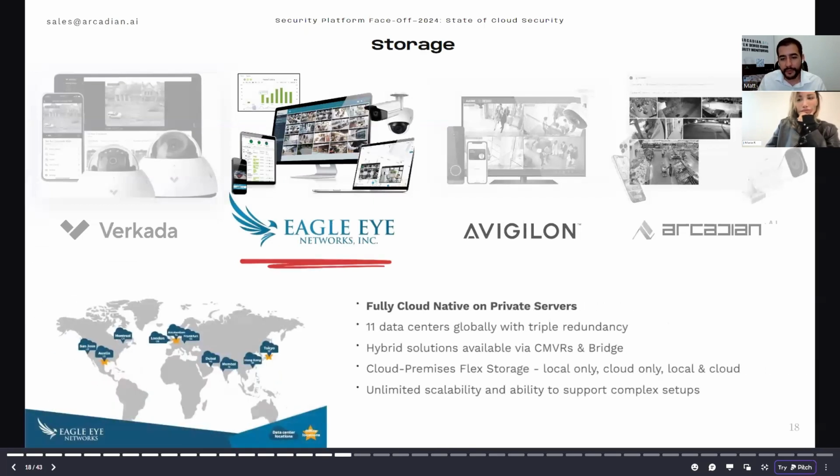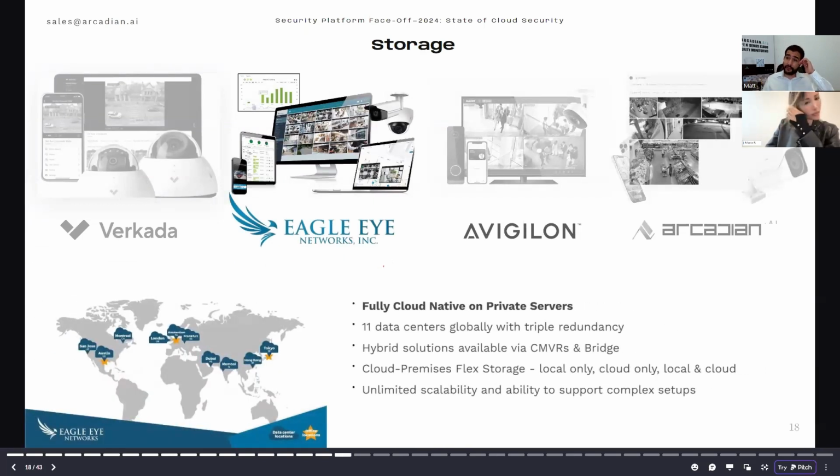Then you have Eagle Eye. Eagle Eye is fully cloud native, and they use their own private servers for their cloud services. They have 11 data centers globally, which is the largest out of the four companies that we're comparing right now, and pretty much the largest in the VSaaS market.